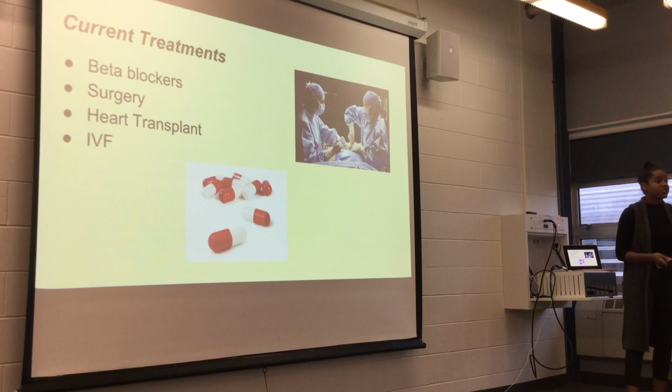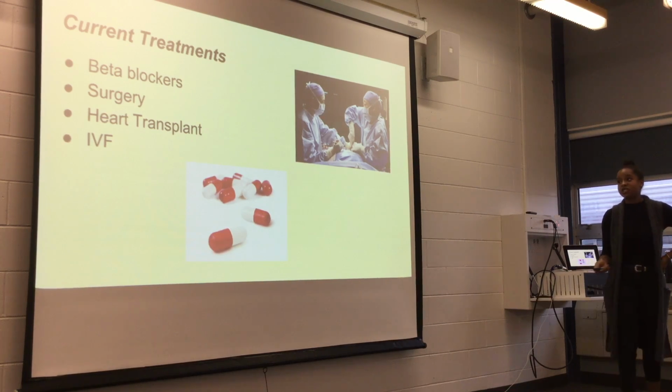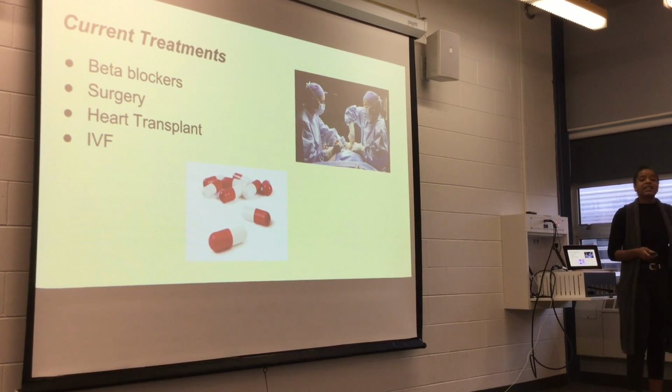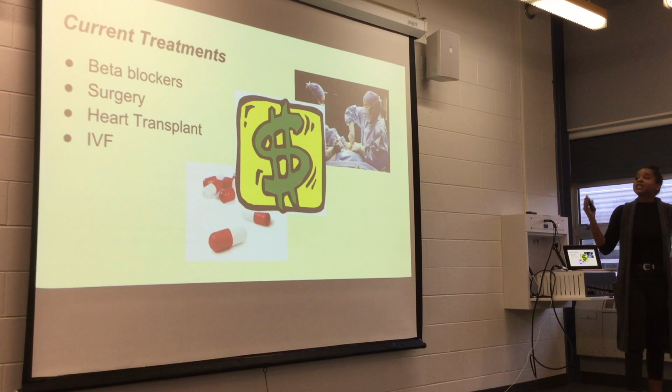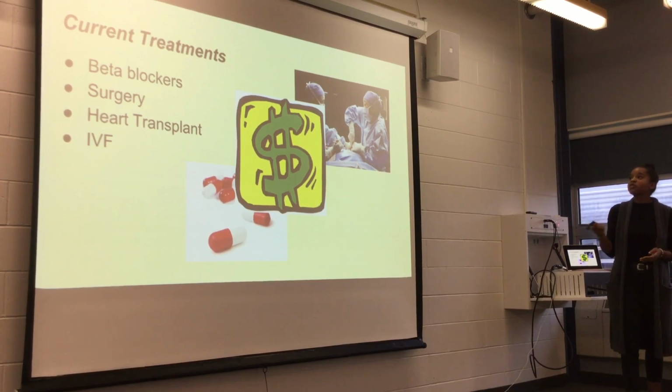Another treatment, for people who are trying to have babies and who maybe carry the mutation for HCM, is IVF. This just stands for in vitro fertilization. The only problem with this is that it is very, very expensive, running patients anywhere from $12,000 to $20,000. Now mind you, this disease is genetic, and so it doesn't discriminate against class or against means. Most of the people who actually have this defect don't have the money or the means to pay for IVF. Also, all of these treatments offer purely symptomatic relief.